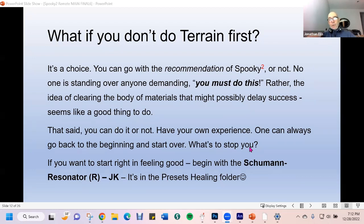And one of the things that a lot of people like to start with is the Schumann resonator, right? It just makes you feel good, and you get that experience pretty quickly. It just makes you feel generally good. I've run it on myself and many, many other people, and it has proven out effective. But you can't know if it's effective unless you try it. That's my standard.